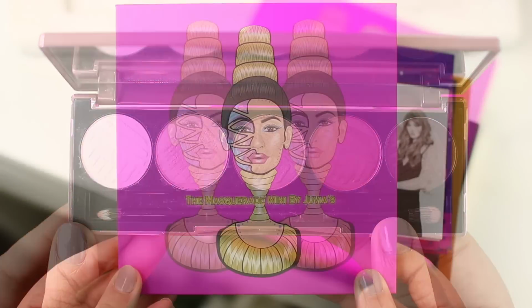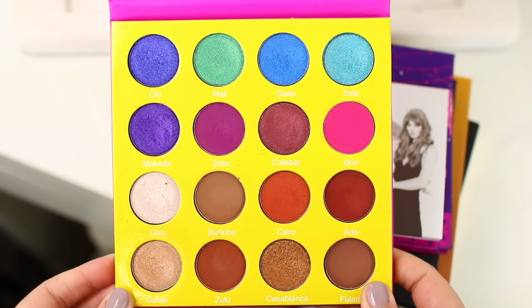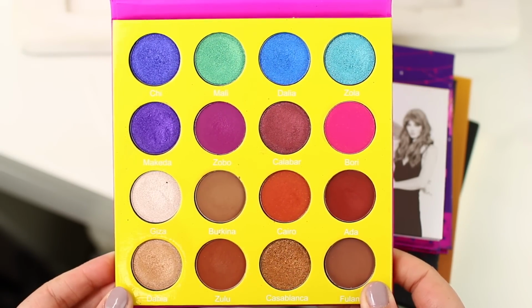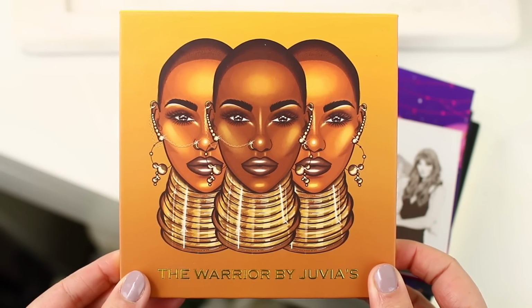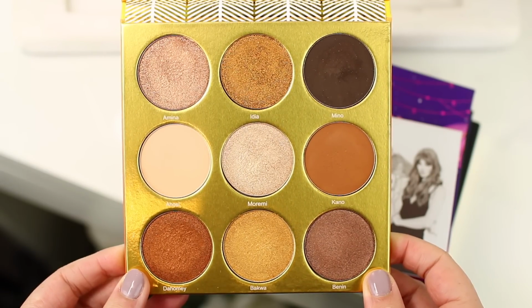And then my favorite palette of the moment has been the Masquerade Mini Palette by Juvia's Place. I just can't get enough of this palette. I think it is so beautiful, so easy to work with. The Nubian palette's also a great option, or no, the Warrior palette, sorry. These palettes are really great if you want like golds and bronzes. The formula is really good and you get a ton of shadow.